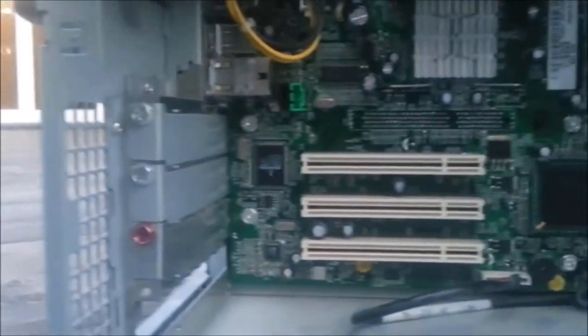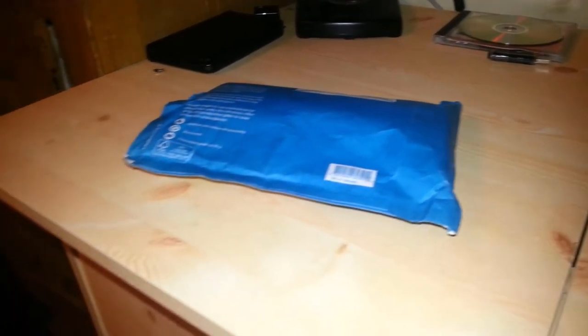But this would be a totally different story if I added a PCI graphics card, which I recently got, by the way. So I will be working on an upgrade video to see how big differences will be and what capabilities the Dimension 2400 will get.